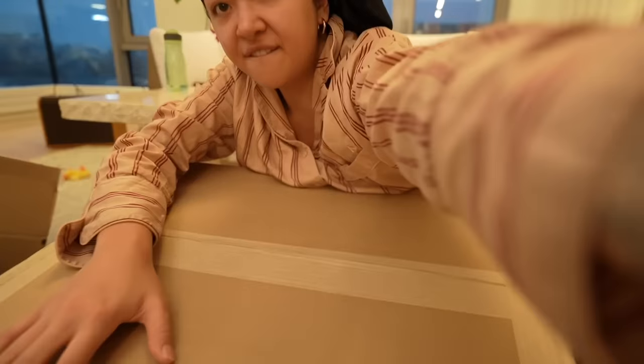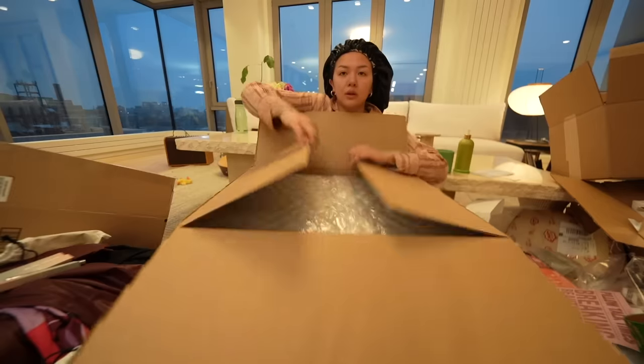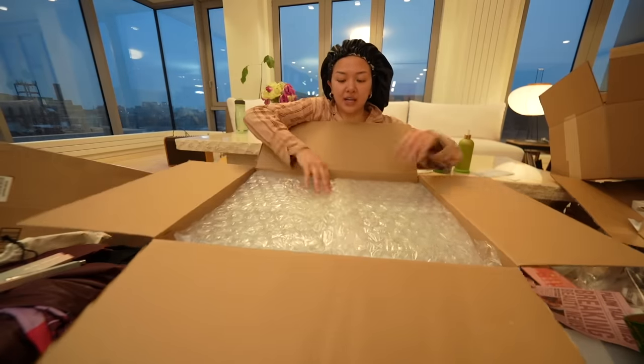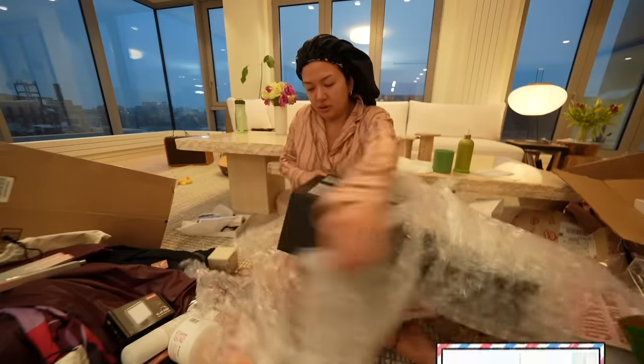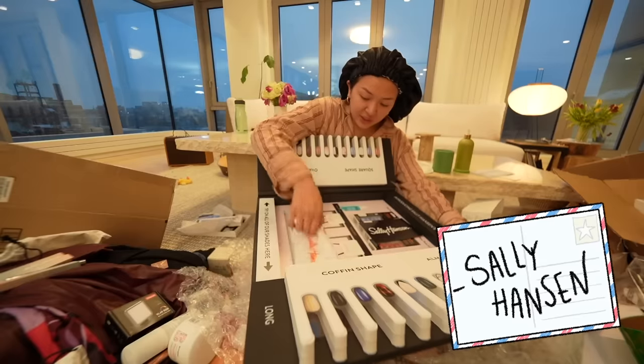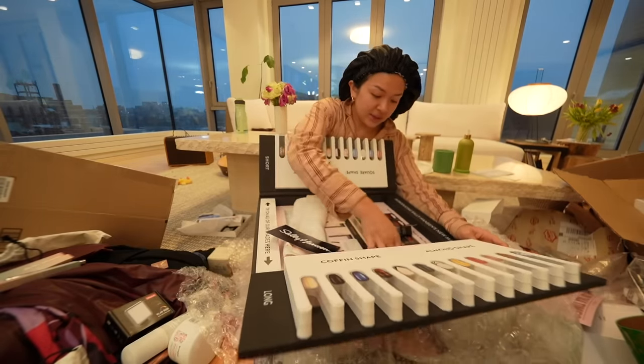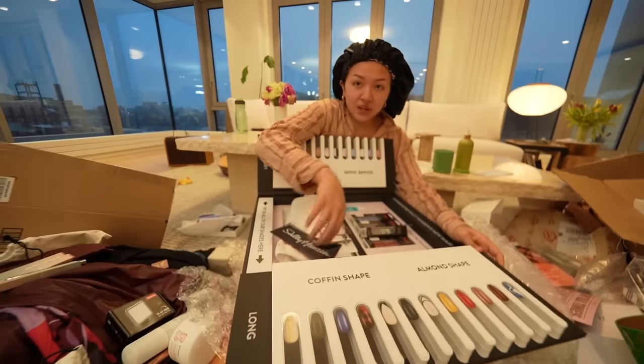Last box. The biggest one out of them all. The fattest, most juiciest box. What could be inside? You guys are seeing it at the same time I do. Sally Hansen. Oh my gosh, no way. They really just sent me a towel with some press-on nails. This is nice. Thank you, Sally Hansen.